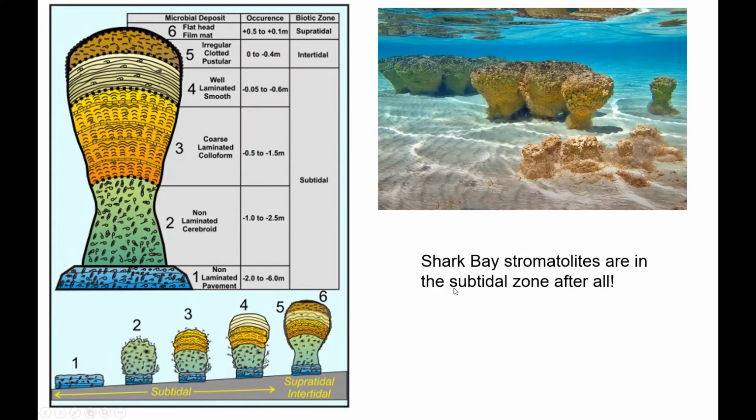And it gets worse than that, because it turns out that the structures all grew in the subtidal zone. And they have different layers depending on exactly what the environment's like. Some of them are more thrombolitic, some of them are more stromatolitic. The reason that they're in the intertidal zone as well today is because sea level has fallen over the last few thousand years, and they've been stranded in the intertidal zone, and the nice laminated structure has been destroyed by a different type of mat, which is more of a destructive mat that's growing on the top of the structures.